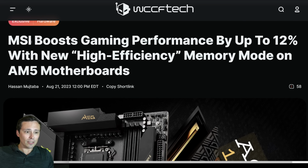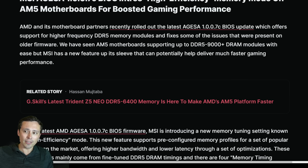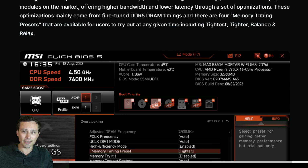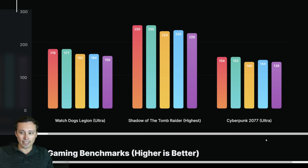And the last thing I'll mention is that it looks like MSI has boosted gaming performance on their AM5 motherboards by offering a high efficiency memory mode. They're claiming an up to 12% performance uplift. What this looks like to me is the same kind of performance you could get anywhere by tweaking the memory yourself, but it's looking like they're offering, for certain popular RAM kits at least, some pre-tuned settings. It says pre-configured memory profiles for a set of popular modules on the market, offering higher bandwidth and lower latency, and there are various settings for the memory timing presets, like tightest, tighter, balanced, and relax, and they do show off some gaming performance data indicating improvements there.